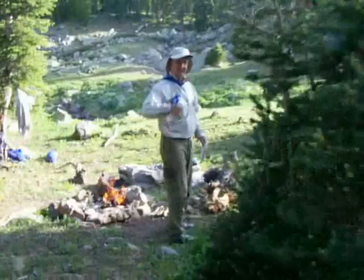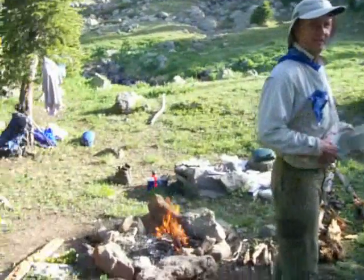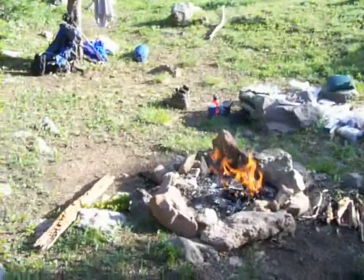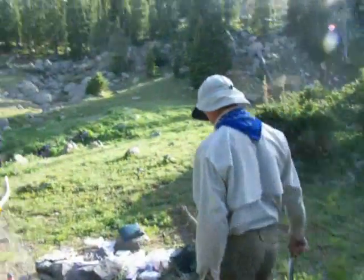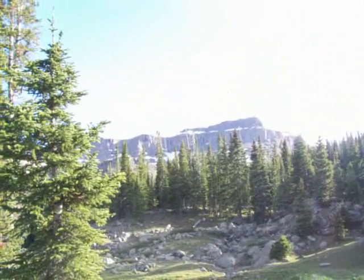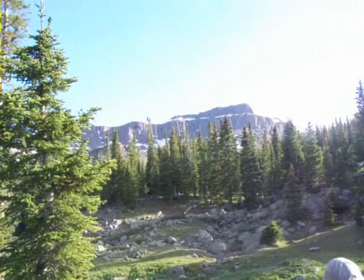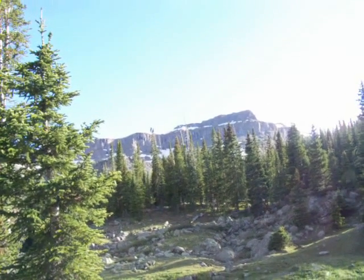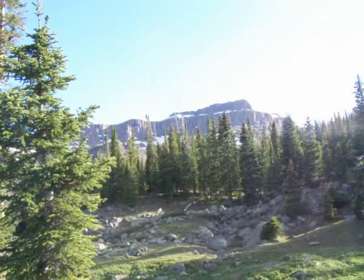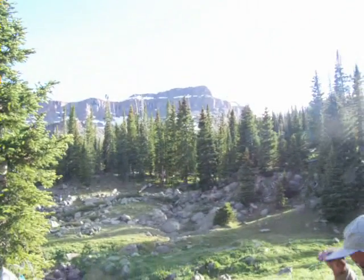Say hi, hon. Hi. I'm wiped out. Camping at 10,400. We got a nice little campfire going because the bugs are out. Tomorrow we'll be up there. That's 11,700 feet above sea level. That's the high Chinese Wall, a big tundra 6-mile walk.